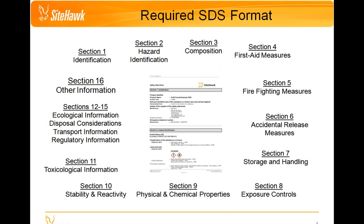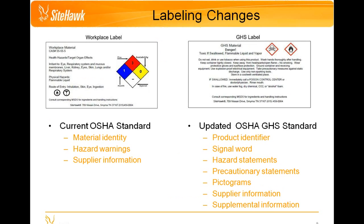I will make one note as I go to the next slide. You can see the 16 sections that are there. Many of you have seen this over the years in the ANSI format. It's important to note that Section 2 is now hazard identification and Section 3 is composition. Those are the 2 major changes, and the reason for this is that the thought process is that most of the important hazardous information that somebody needs to access immediately will be on the first page or 2 of the document. As you can see, the rest of the sections are fairly similar to what's been there for the ANSI standard that's been adopted by many people over the years.